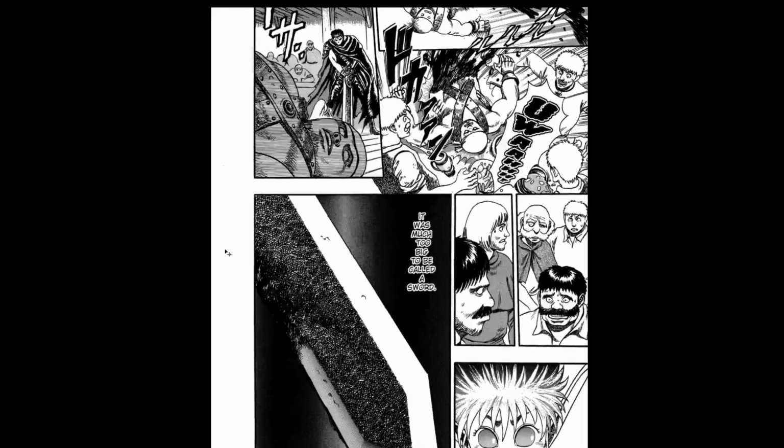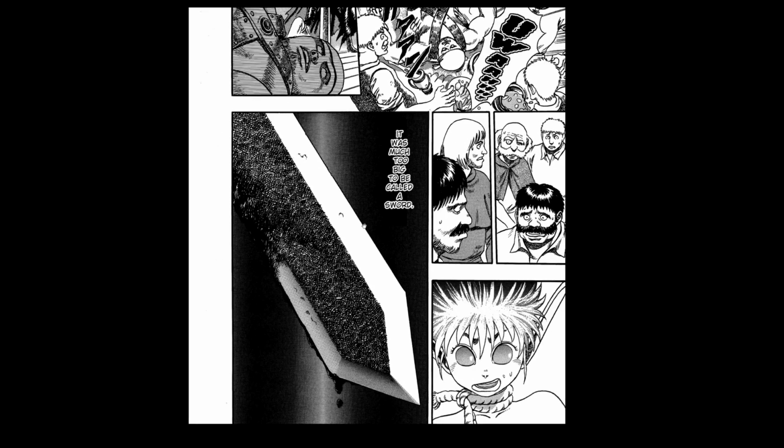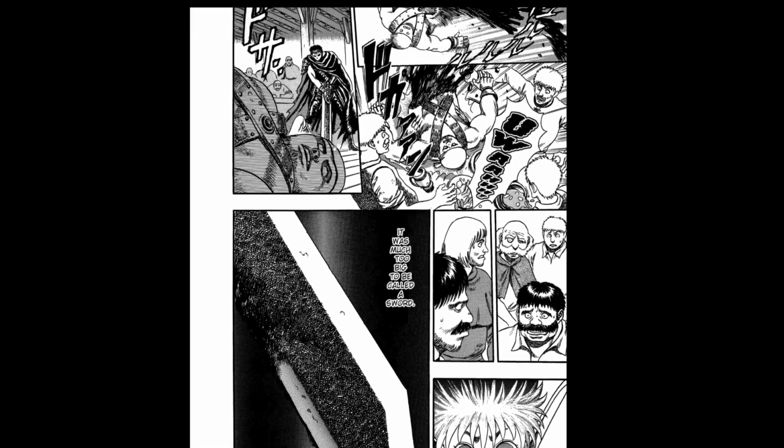His sword. Yeah, see, this is the thing. Any Berserk fan knows the whole thing. I'm still learning it, but it was much too big to be called a sword. And then there's two or three other sentences, but this is a great scene.